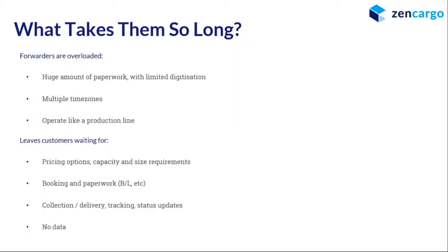So what we've realized is that there's a reason why everyone's waiting, and that's because forwarders are overloaded. They're overloaded with a huge amount of paperwork, limited digitization, multiple time zones, and their business operates a bit like a production line. And this leaves customers waiting for pretty much all of those points that I mentioned earlier. Next slide, please.